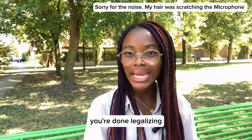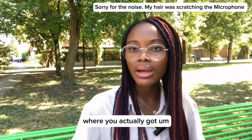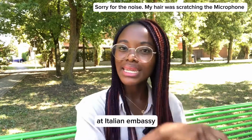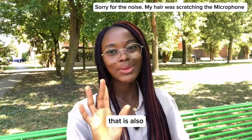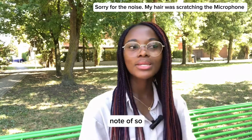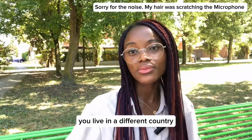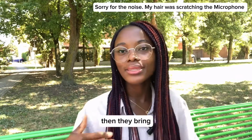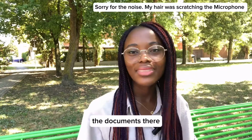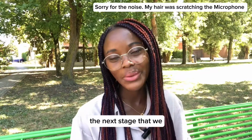After you're done authenticating, you legalize it at the Italian embassy in the country where you got the certificate from. That is also one thing that you need to take note of. After you're done doing that, in instances where you live in a different country, then you bring the documents there, and then you request your visa there. So that is the next stage that we are going to go to.